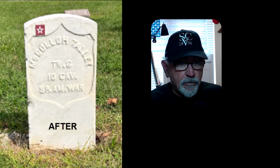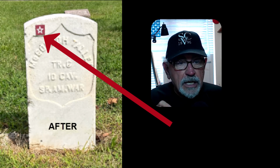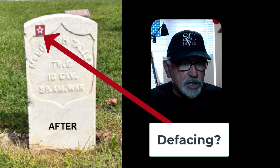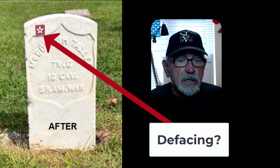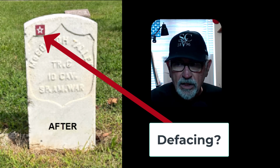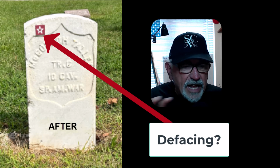As an aside to my friends out there, notice that star. That star is what I would consider a defacing of a federal stone. Now, the cemetery that this came from, some soul out there decides to put stars on all the veteran graves so that they can put flags on Memorial Day and wreaths during the holidays. And that is absolutely improper, and it's defacing the stone. That stone does not need marking more than it already looks. It takes that historic aspect of it and kind of defaces it.